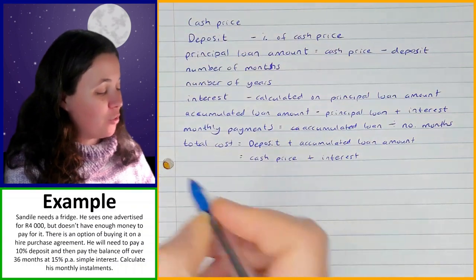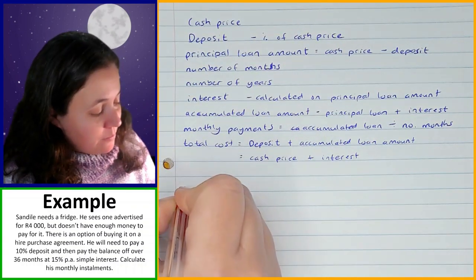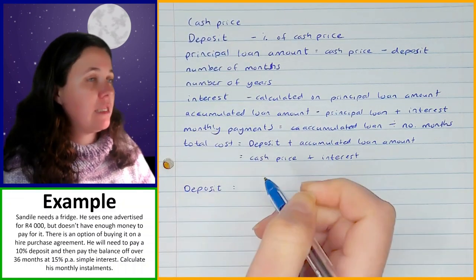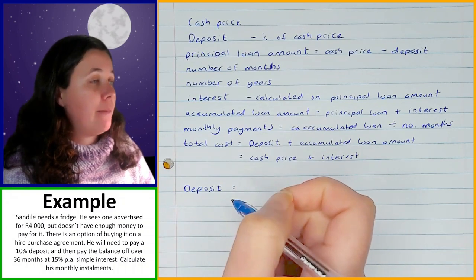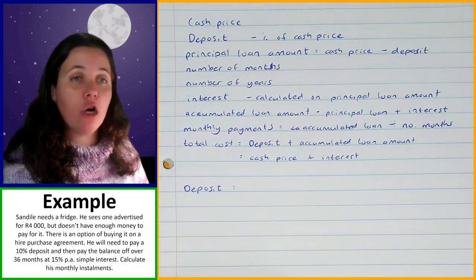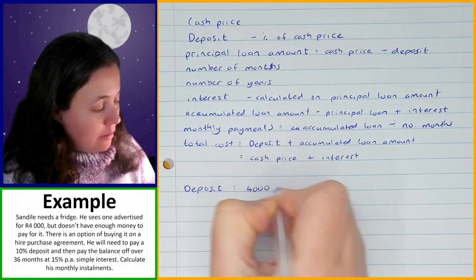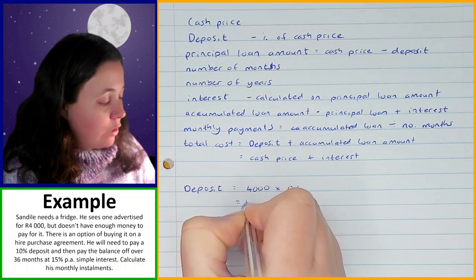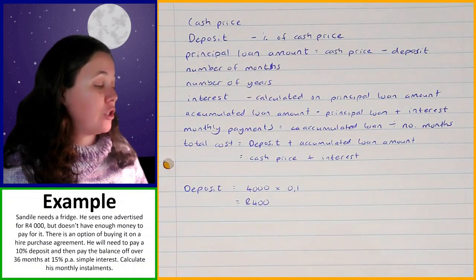Okay, so let's first work out the deposit. That's the very first thing that we're going to work out. So the deposit, they told us that the cash price is 4,000, and he will need to pay a 10% deposit, which means that he's going to pay 10% of 4,000 as the deposit. So 4,000 times 0.1 for 10%, and that gives us 400 Rand. So that is the total amount that he's going to pay for the deposit.